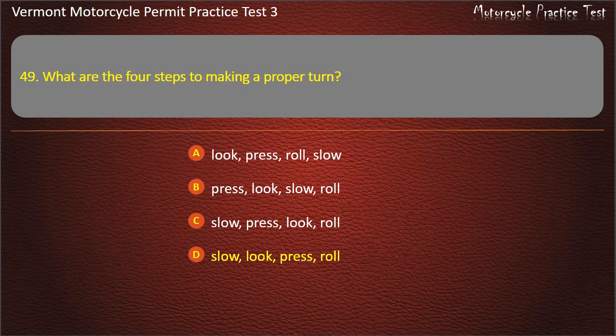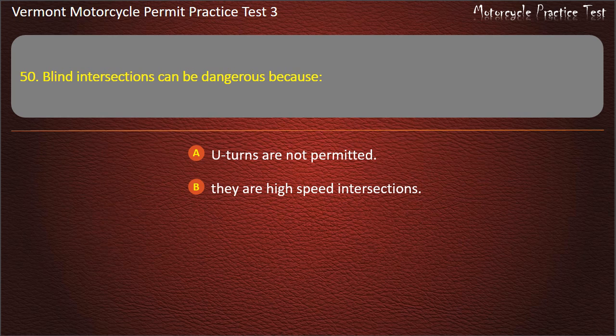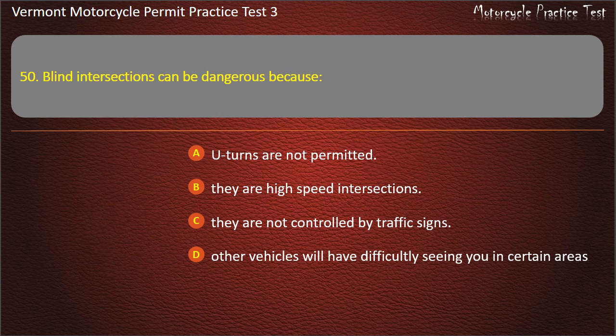Question 50. Blind intersections can be dangerous because U-turns are not permitted. They are high-speed intersections. They are not controlled by traffic signs. Other vehicles will have difficulty seeing you in certain areas. Answer. Other vehicles will have difficulty seeing you in certain areas.